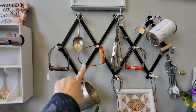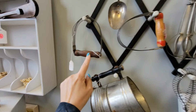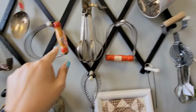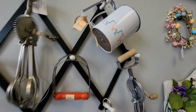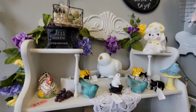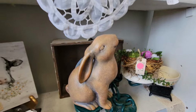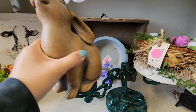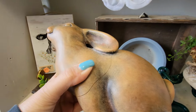All the old vintage kitchen utensils, $3.50, $10. There's a little sifter with ducks, it's $6. Great prices here too, don't you think? Oh, look at this rabbit. How stinking cute. He's not old, he's cracked.